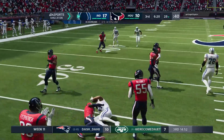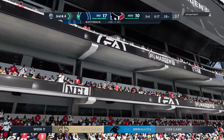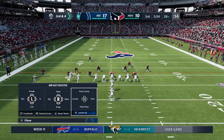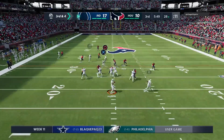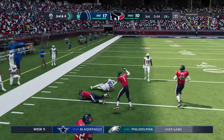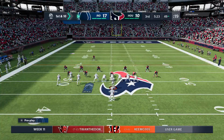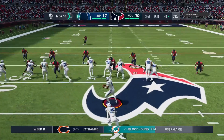Meanwhile, the throw here is complete. They get 6. That'll leave them with 3rd and 4. They face a 3rd and 4 after that last completion gets him 6. Out of the gun, they'll look to throw. He's got Burton here. And he'll be taken down, but not before they work it across midfield. That 3rd down conversion good for 23. So a 1st and 10 now in Houston territory at the 49-yard line.